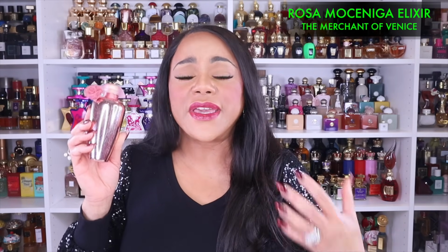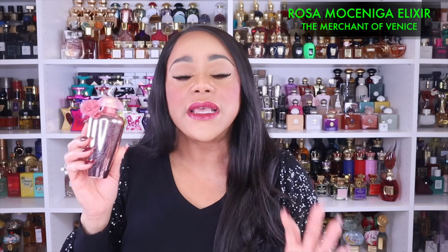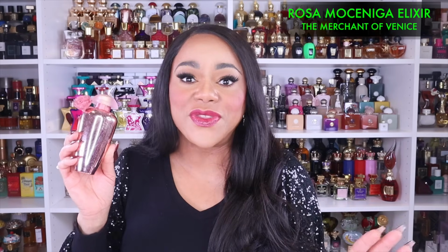This is a fragrance that also has quite a bit of character because it does have a backdrop of woody notes and it is a musk-based fragrance. But the musk here is not the leading factor whatsoever because this is all about the rose. This is the type of fragrance that you can only enjoy if you are a true rose fragrance lover. If you are not sure if you're into roses or not, don't even bother with this one because this is really all about the rose.